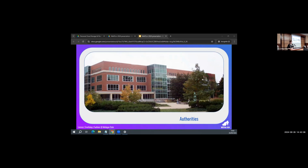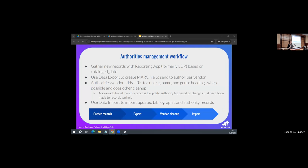Okay, so I'm going to talk about our authorities workflow, alternately at a high level and then in a little bit more detail too. The context here is that we use the MARC Authorities app to manage all of our authority records that show up in the catalog, or at least hopefully all or most of them. And just to give, like I said, a quick overview of what our workflow looks like. As Nicole mentioned, we're sending new cataloging records to our authorities vendor Backstage every month.